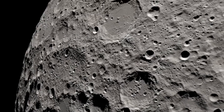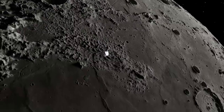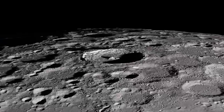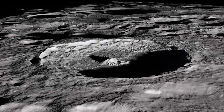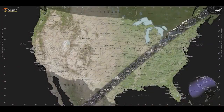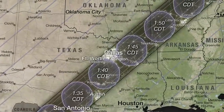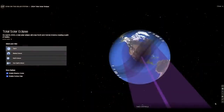NASA's Lunar Reconnaissance Orbiter spacecraft, which has been orbiting the moon since 2009, has provided scientists with incredibly detailed photographs, terrain maps, and other sets of data that have allowed us to better understand the shape of the moon's surface. This, in turn, has given us the ability to create more finely detailed maps depicting which specific areas on Earth lie within a solar eclipse's path of totality.